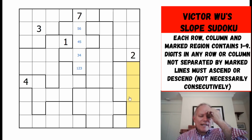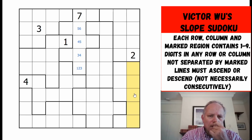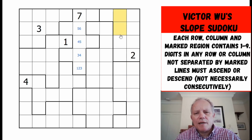Weirdly, there might be a kinship to sandwich Sudoku here, in that the 1s and 9s are quite important, because they can only go in certain places in the cell. Anywhere where they're in the middle of a run, they can't go. So this can't be a 1 or a 9 in the middle of a run of 3. And the same would be true of those going down. And we could shade in all those and these. No, that's not right, because that one is not one of them.